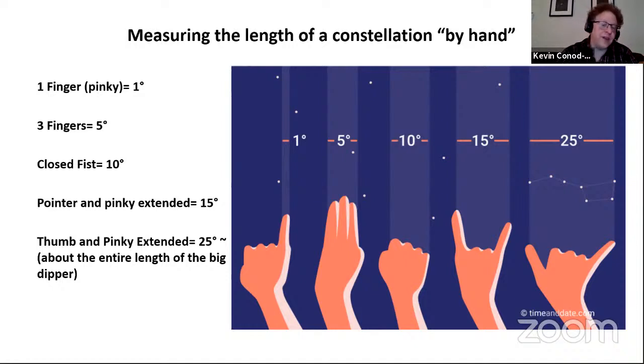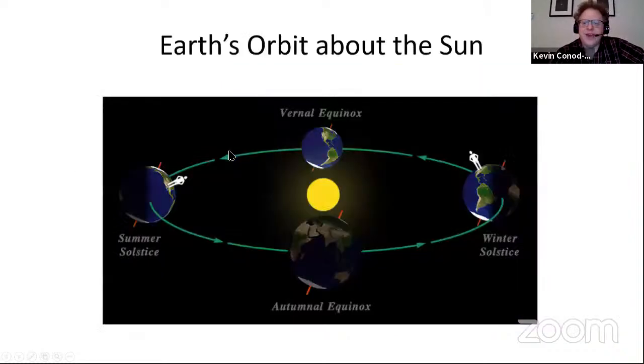And so the Big Dipper, for example, is about the size of your hand. If you hold your pinky out and your thumb out, that's about 25 degrees, about the size of the Big Dipper. 10 degrees is your fist, and 1 degree is your pinky. So if someone says something's 10 degrees off the horizon, like Mars, well, where is that? It's one fist above the horizon. That comes in very handy for finding your way around the sky. That helps. Okay.